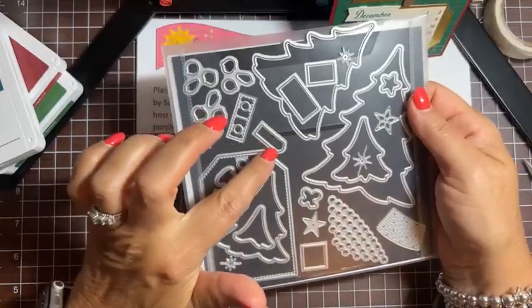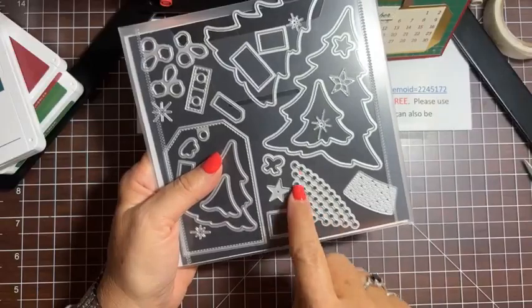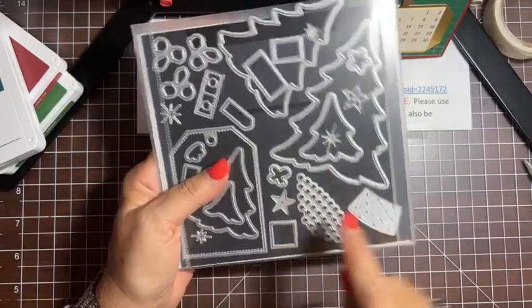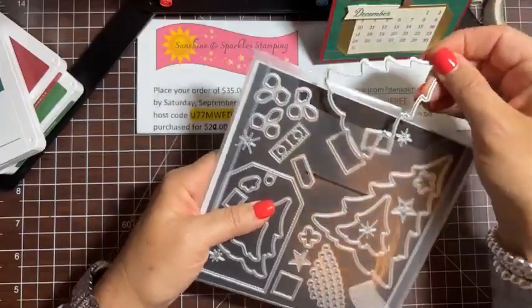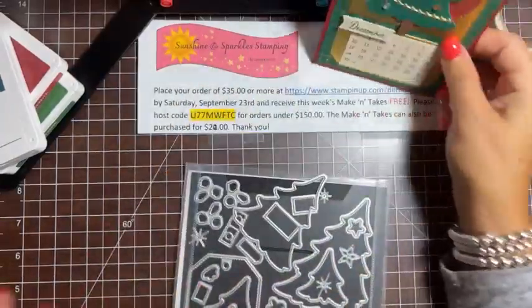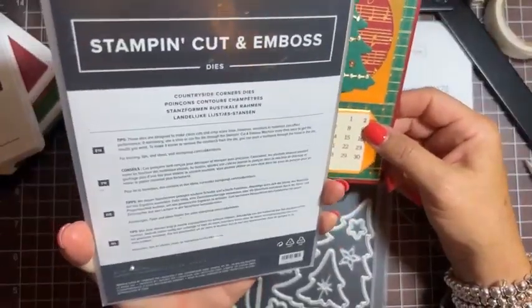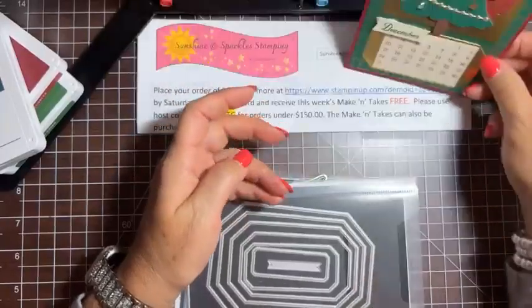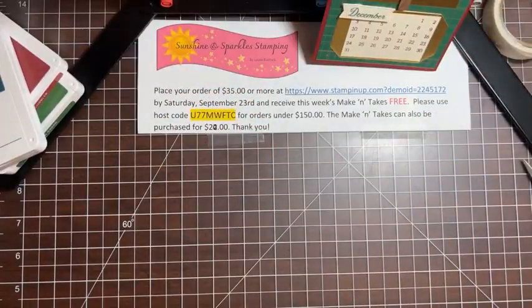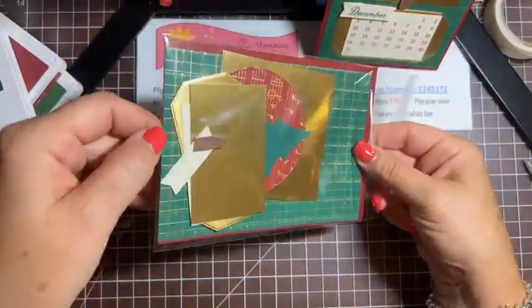Ornaments, the tree trunk, I use this one right here. We're going to use this star and this for the garland in the gold to die cut. And this is the one we used for the tree, to cut out the tree. The other thing I used for this is I used the Countryside Corners dies to cut out this gold piece right here in the background of the calendar. All right, so here are our pieces for this one.